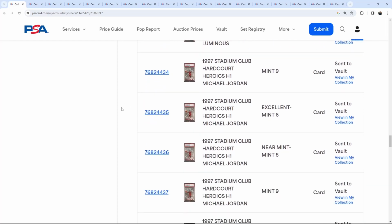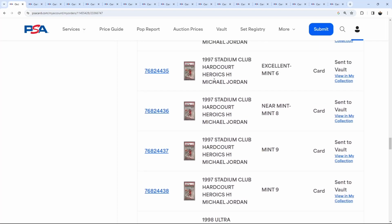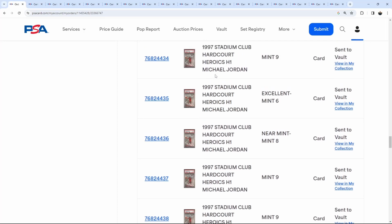Here's some other wins. Like I said, Shiny Jordan. That was like the lane I went down for a while, and I did well buying raw. So I got 1, 2, 3 9s, and those go for about 400 bucks. 1 8, which goes for about 150, and then the 6 is an L.